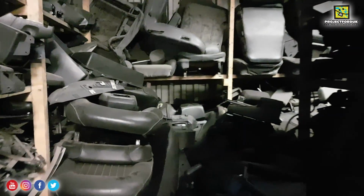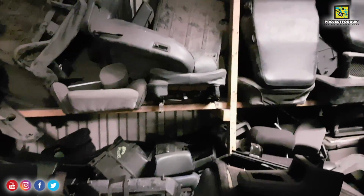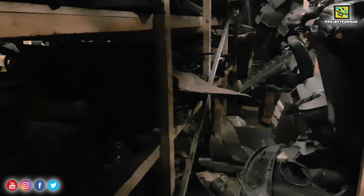Down here's the seat section. Footage again might go a bit grainy down here, but I can't get in as close as I want to on this, as they're absolutely piled up, and I don't want to start walking over stuff. There's plenty of Recaro bucket seats here, double cards, even more seats up there, bumper trims a lot.